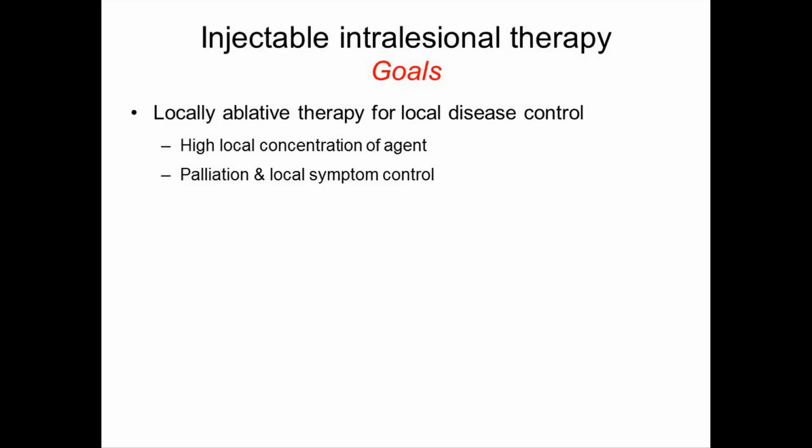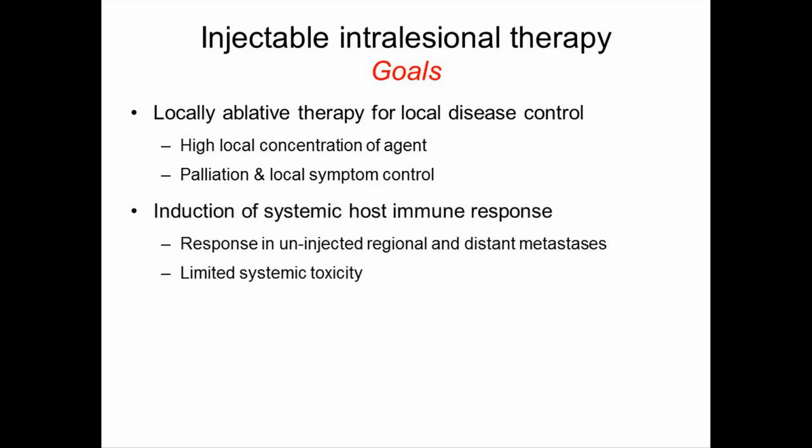That's what intralesional means, and it can often be used for palliation and local symptom control for patients who have other disease as well. Another goal would be induction of a systemic host immune response. If the injected agent can help instill and incite an immune response, then there may be responses of other regional and distant metastases that were not specifically injected.